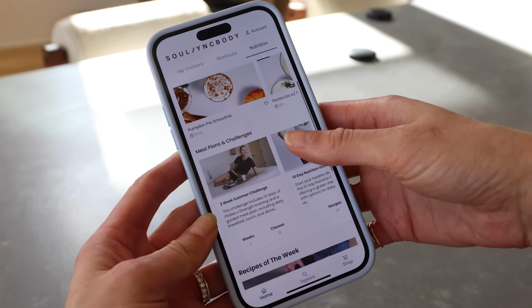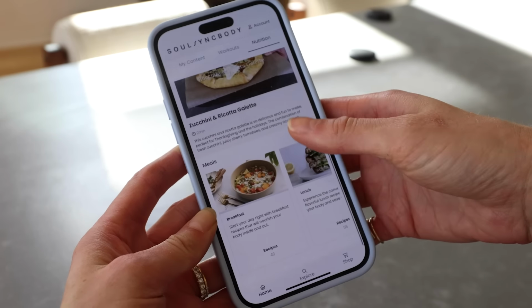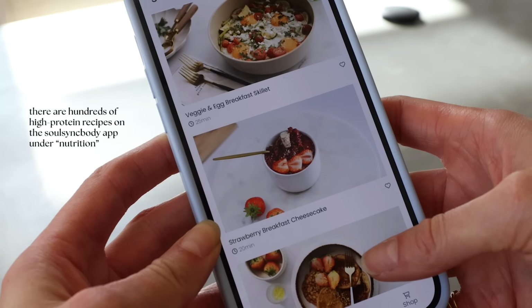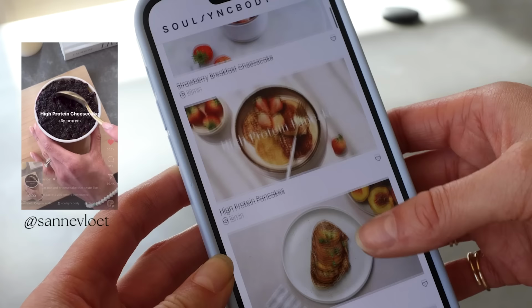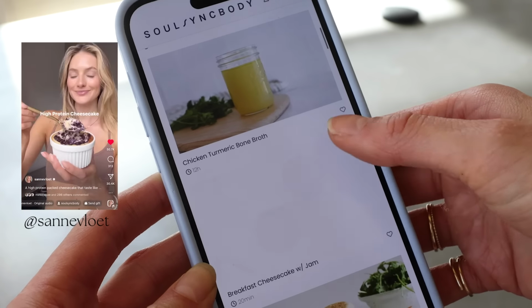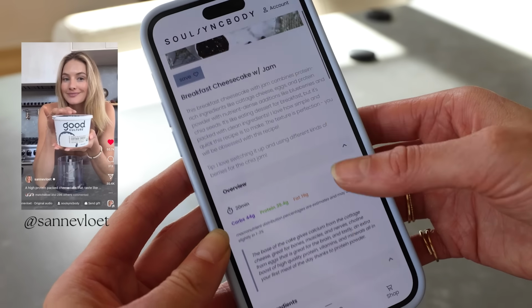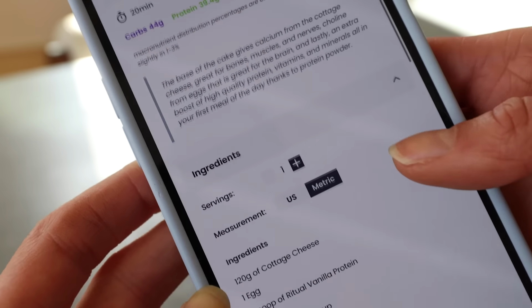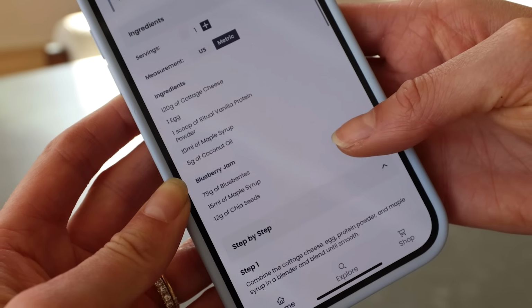So for breakfast today, I'm going to make my high protein cheesecake recipe. This recipe is also on the Soul Sing Body app in the nutrition section. This recipe actually went viral on my Instagram. I think it had like over 1.5 million views. Even though it's a sweet tasting breakfast, it has about 40 grams of protein, which is absolutely amazing. I'm currently trying to get 120 grams of protein a day.